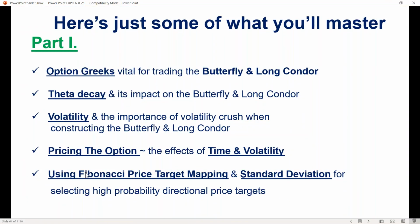And then I'll also cover in the course what we call Fibonacci price target mapping, using Fibonacci, moving averages, and standard deviation to set price targets.